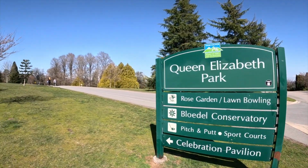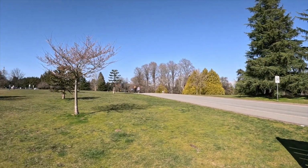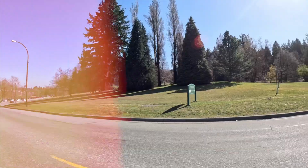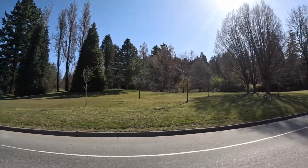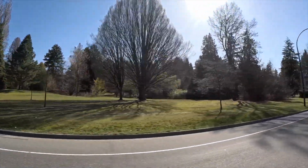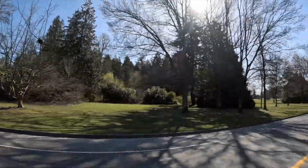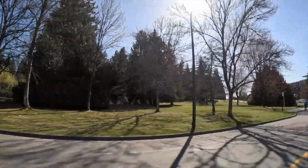And then to the east, at the eastern edge, you have Queen Elizabeth Park, which is the highest point in the city of Vancouver. It's a bit of a tourist draw. It's an amazing place. I live very close to that park now, and I love spending time going to the Bloedel Conservatory in the middle of winter, as an example, or exploring the gardens in the springtime, or just heading up there for a walk. It's a really beautiful place to explore.